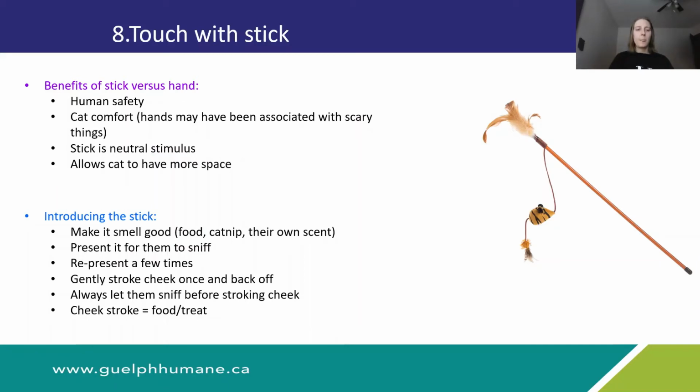Nothing scary. And then after a few times, you can give a very gentle and brief one stroke on the cheek, just along their whiskers, where you know how cats rub their mouth or their cheek on items when they're marking it, just along that line, and then take it away. So just once, and then take it away, and then present it again for them to sniff, and then you can do one gentle stroke, take it away, present it for them to sniff, a gentle stroke, and take it away. And by doing that process, it keeps it from becoming an overwhelming experience by petting too much with a stick too fast.